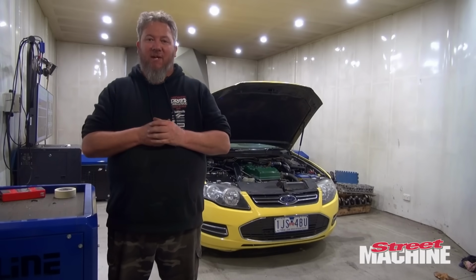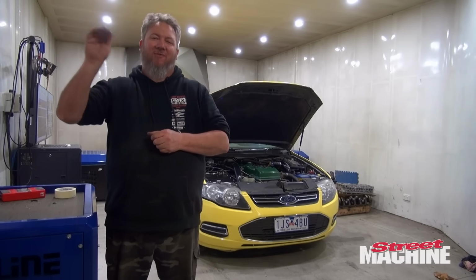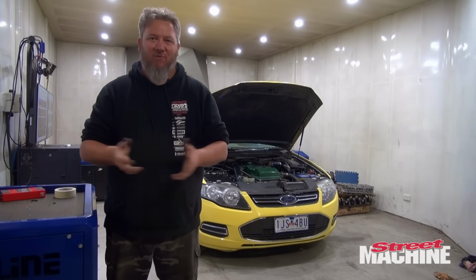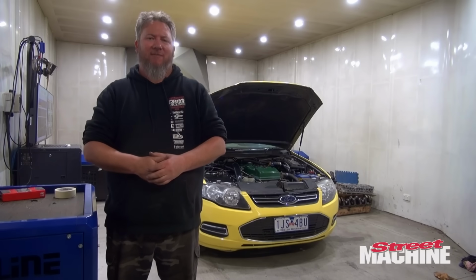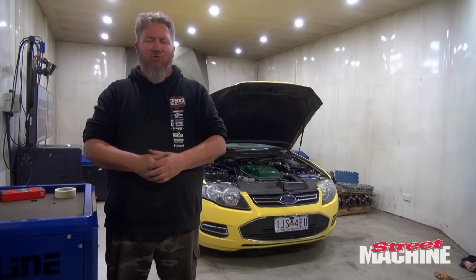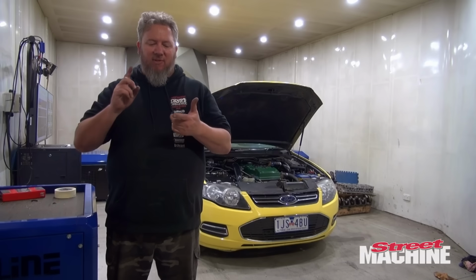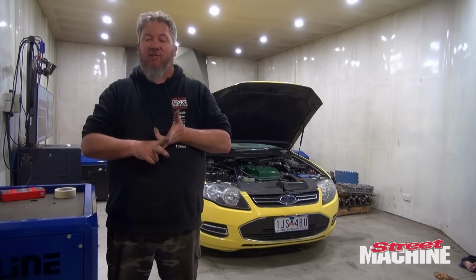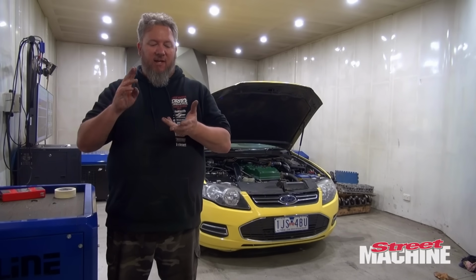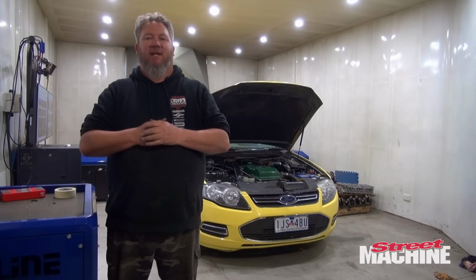So we have done a bunch of runs, we've made some power, but we haven't hit that 600 mark. We made 576 horsepower at the tyres, which, as far as I'm aware, is the most power this car has ever made. And it should still be capable of a 10-second quarter. We reckon it needs a plug change, so we're going to change the plugs. We might change the coils as well. Make sure it is all running sweet on the street before we take it out to the track.